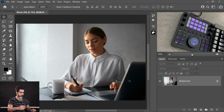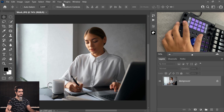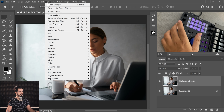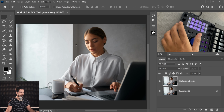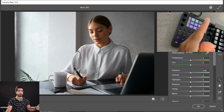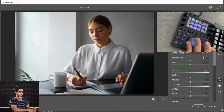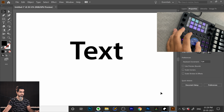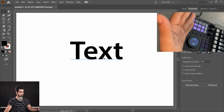So let's say you're in Photoshop and you see these icons which relate to Photoshop. Now if you apply a camera raw filter here, first of all, let's duplicate the layer, and then let's go to filter and then camera raw filter. You will notice that all of these settings would change according to camera raw. Now, even if it is inside one app, it changes and adapts accordingly according to the different modules. Also, when you switch to another app, so let's say I switch to Illustrator, it changes according to Illustrator.